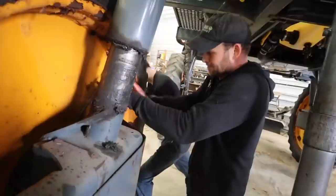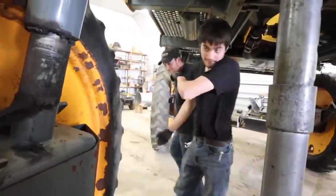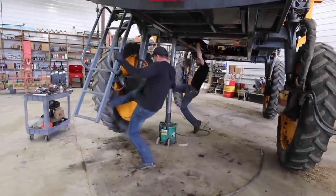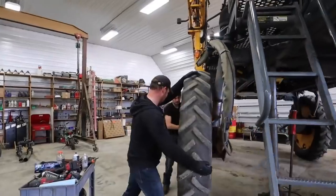So a few months ago, we had a guy come out to inspect our hay sprayer, and he found a few things that were wrong with it. So guess who's here? It's like it's slightly rusted on there. Let's try kicking it again. You guys did that so delicately.